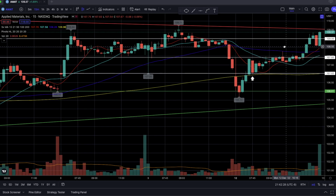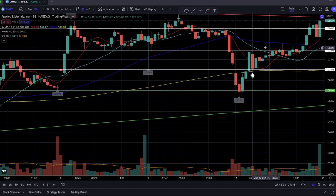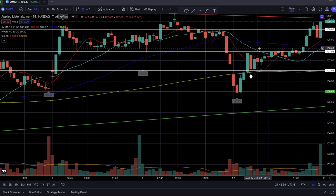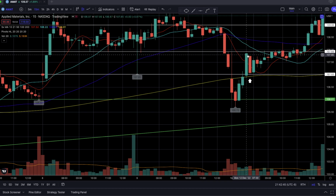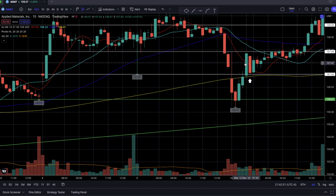Instead of getting FOMO and trying to buy like everyone else would, especially beginners, right at the top or the close of this candlestick, I waited. Why did I wait? Because I started to use my 10 and 21 SMAs. And on the 15-minute candlestick here, the 10 SMA was curling down. And when this candlestick closed, we ended up closing above the 10 SMA.